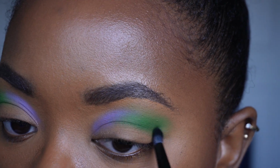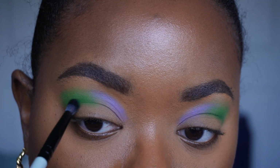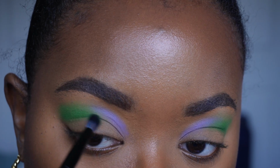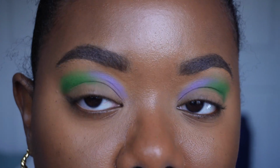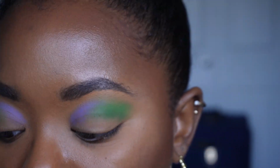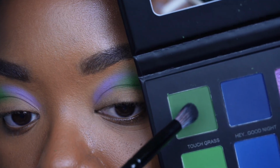Yeah, I mean, I guess I can see it. This one does have more depth to it though. It's close. Did we need both? Probably not, but I'm not mad at it though, because I do see the difference.